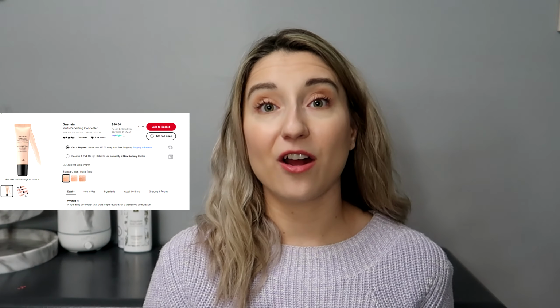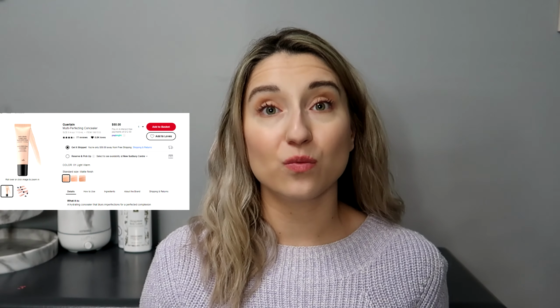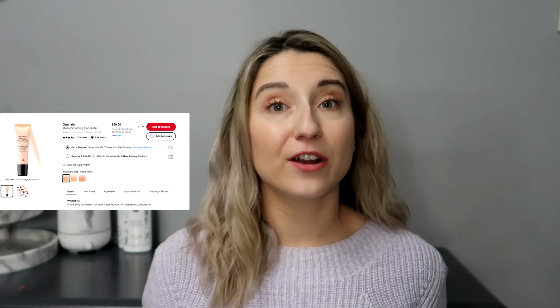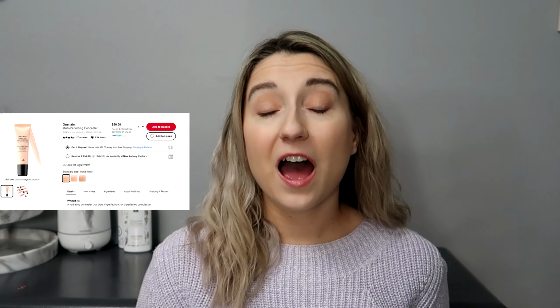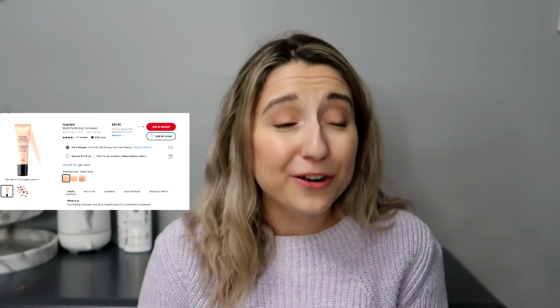So maybe if you have a hard time with concealers and you're looking for one that really helps to cover under eye circles, this is a good one. Again, it didn't match me very well, but it did work really well. I found that I didn't have very much creasing. It wasn't heavy. I didn't need to set it. I really enjoyed it, but for $50, it was a little bit expensive, but it did last me quite a long time.